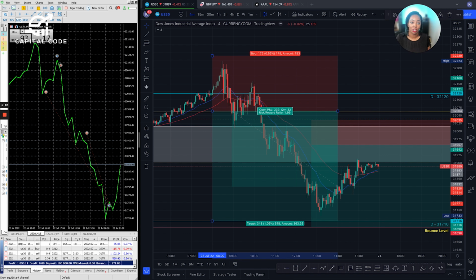I like to switch to the line chart just because it's a lot easier to see at times. So I will flip back and forth between the line and the candles, and with all these wicks, sometimes it could be really confusing. So the line chart definitely helps me.